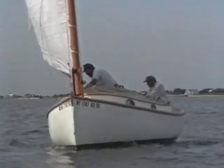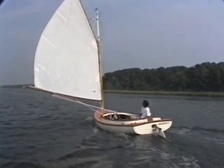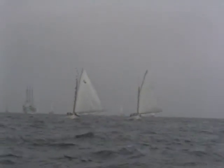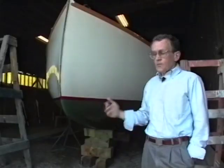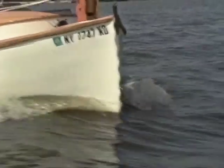In addition, she carries no side shrouds. The sailor can let the boom swing way out to the side of the boat, up to 90 degrees out to the side of the boat, and expose the maximum amount of sail area when she's off the wind. Below the water, she's got very little wetted surface area. Not a lot of drag there.